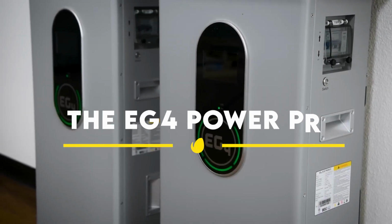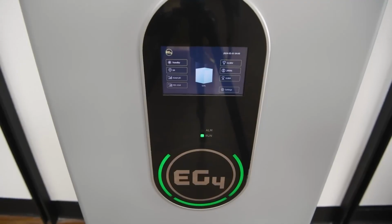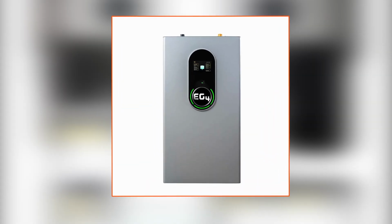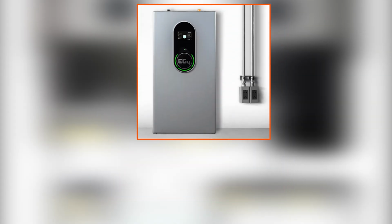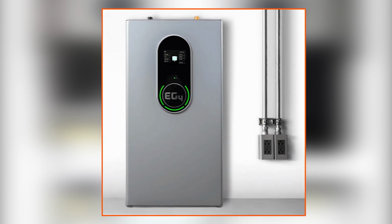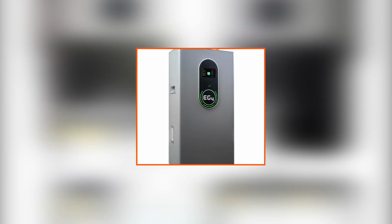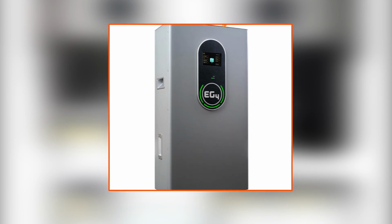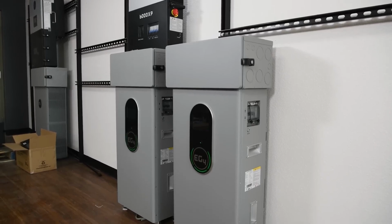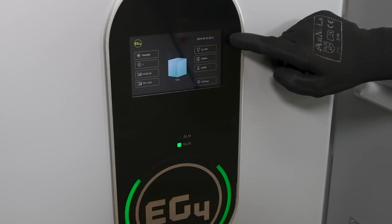First up, let's talk about the EG4 Power Pro with screen 14.4K indoor. This battery is a powerhouse when it comes to indoor backup systems. With a 14.4K capacity, it can keep your home powered for a significant amount of time, depending on your energy needs. One of the best features of this model is the built-in screen, which makes it easy to monitor your energy usage in real time. Whether you're powering essential appliances during an outage or managing your energy use daily, the screen gives you a quick view of what's going on.